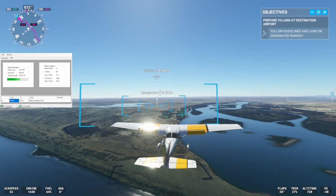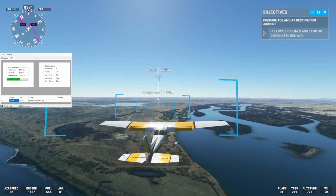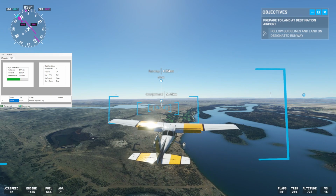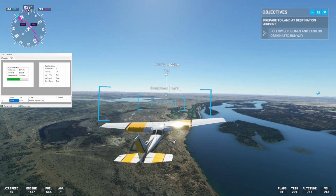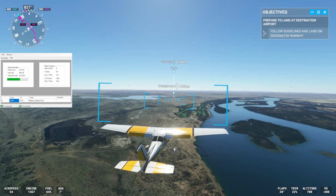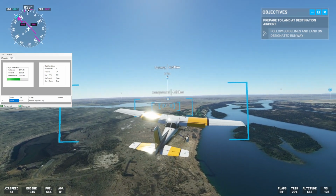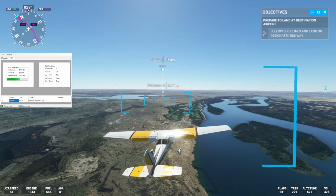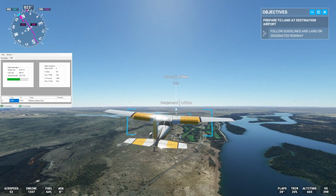Oh, we got a little bit of turbulence there, or some wind. This is going to be interesting. Stall. Stall. Stall. Stall. Stall.